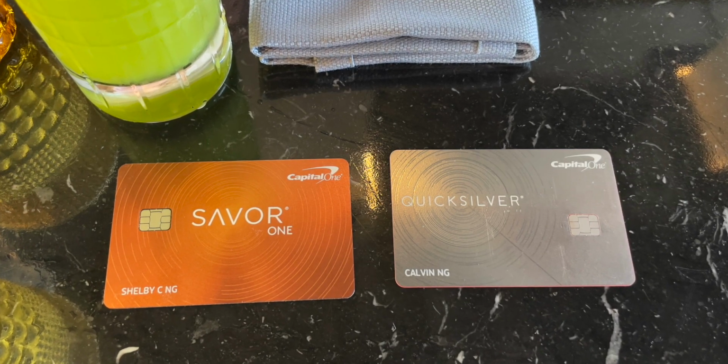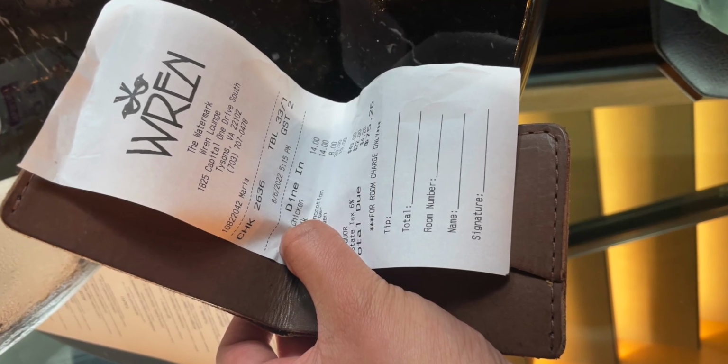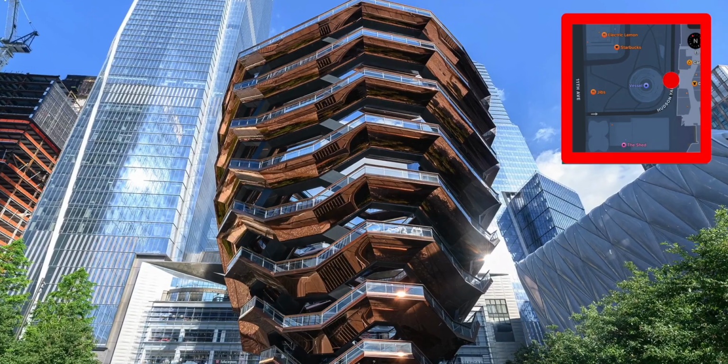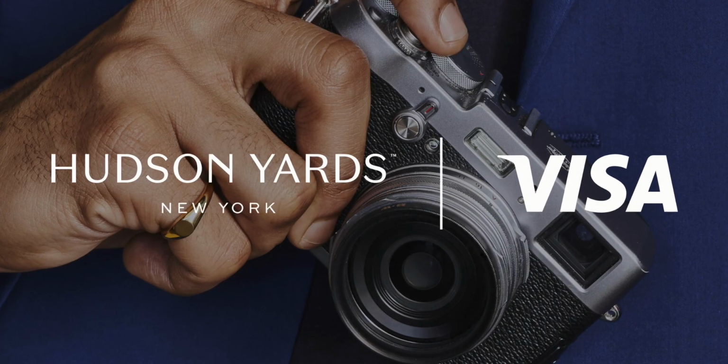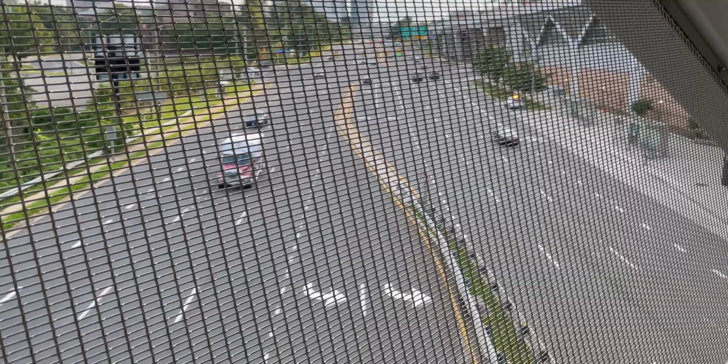Receipt given in this nice leather wallet looking thing. Actually surprised I didn't get a discount when using my Capital One card. Like how at Hudson Yards in New York, they give specials to people who use Visa cards. But I digress. Let's head back to the metro station. Love these walkway bridges.